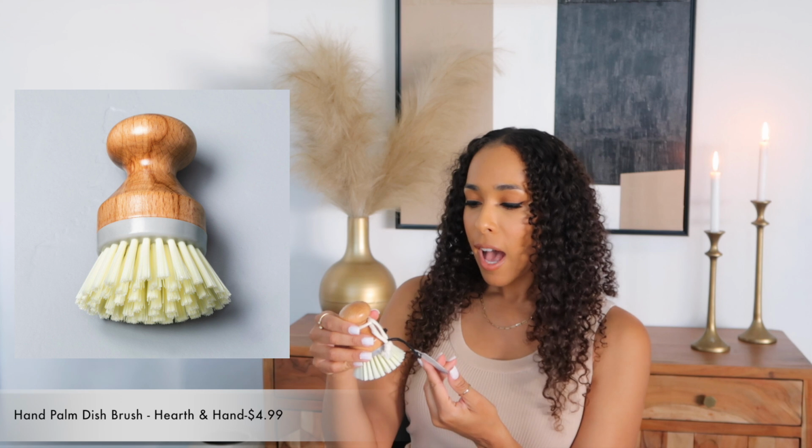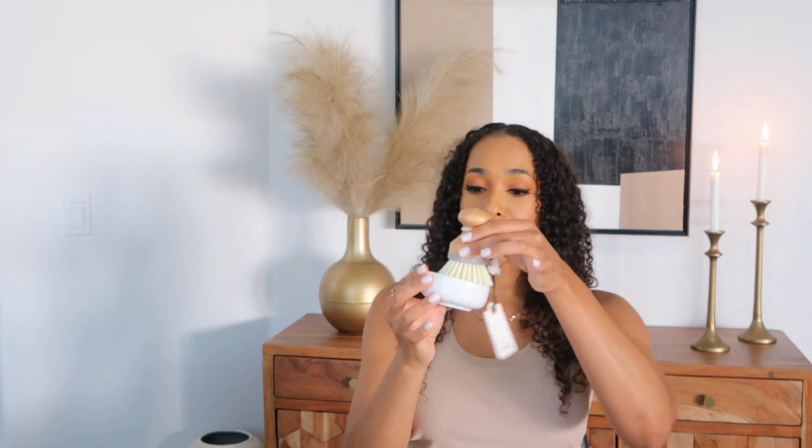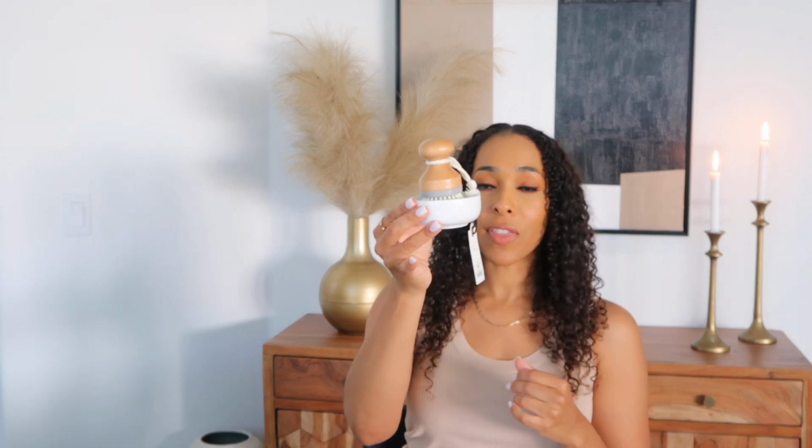Next item I got is from Hearth and Hand, and it's this wood dish brush. I actually needed another one of these. I had one from Marshall's and it just got kind of gross and icky. I keep it in this dish right here that I got from Target as well a little while ago. It's for dips, but I use it to house my little brush just like that. I keep it on the counter, keep everything kind of neat and tidy. I love these when you have nails or you don't really want to ruin your nails. You gotta scrub the pot or plate.